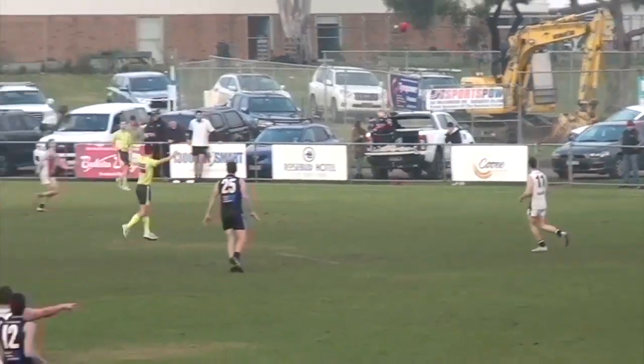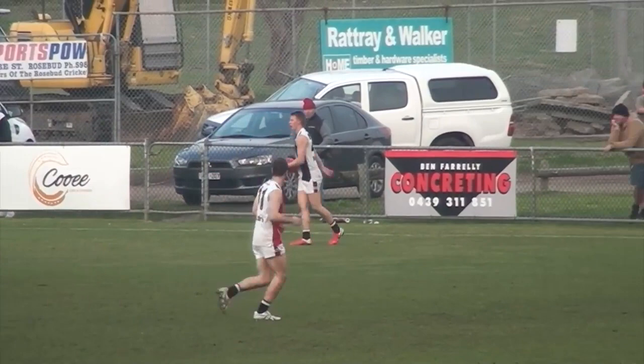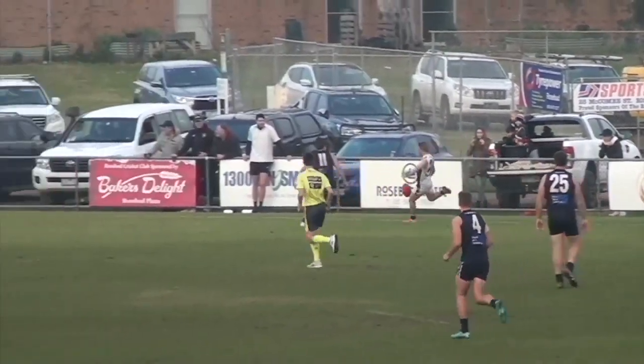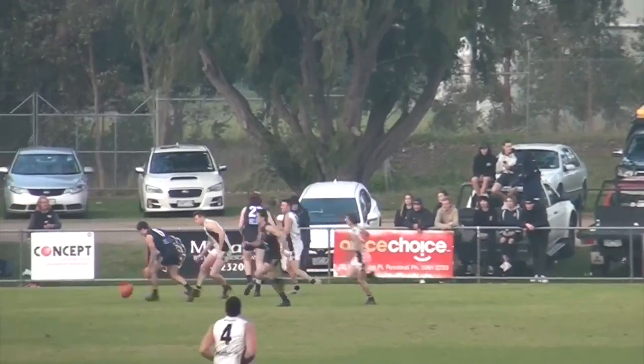From Corrigan. He will head to the out of back pocket now for the Sharks. They queue up. Lovely game by Bailey today. Takes the mark on that outer side of the ground. And then Bailey, at half back, kicks it low and flat. Oh, what a mark from behind by Fisher.